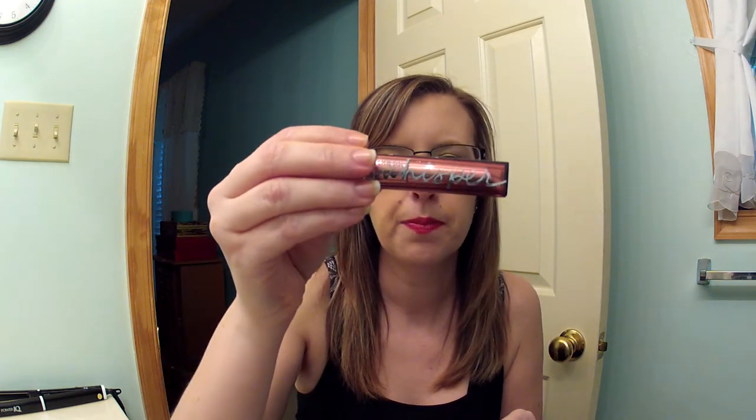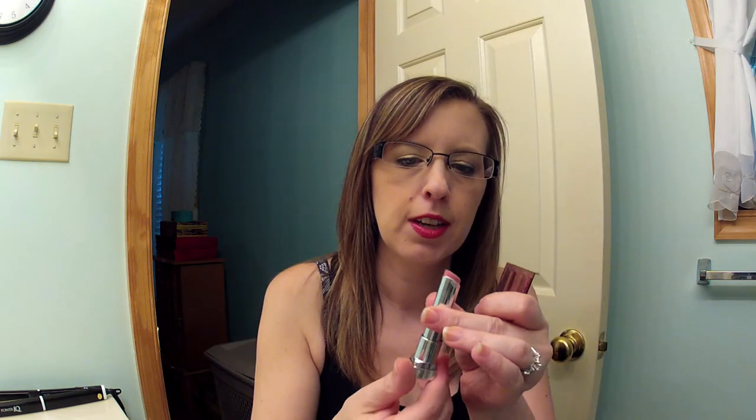Then I have the Color Whisper lipstick in Lush for blush. It's just a nude pink. Nude. It's not nude. It's a pink color. Very pretty. I have the Color Whisper on today in Berry Ready. Love the Color Whispers. They're great. Excuse me while I grab a tissue. Really swatching.